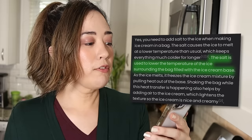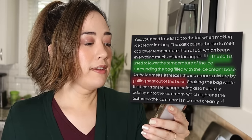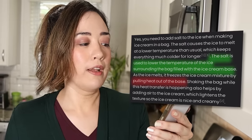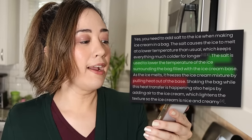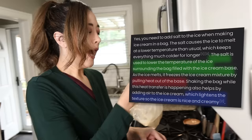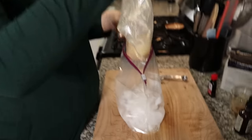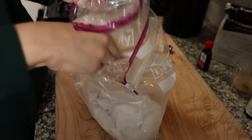As the ice melts, it freezes the ice cream mixture by pulling heat out of the base. Shaking the bag while this heat transfer is happening also helps by adding air to the ice cream, which lightens the texture so the ice cream is nice and creamy. I'm gonna put my bag with the ice cream base into our other bag with the ice and the salt.